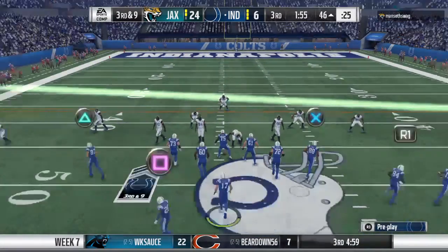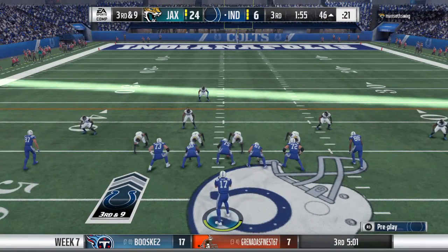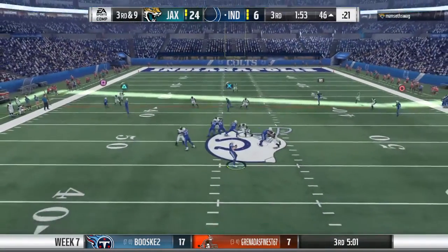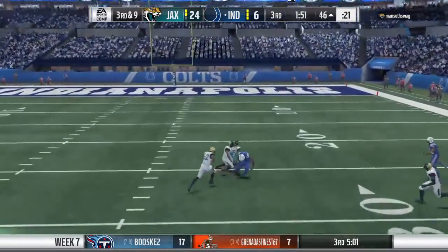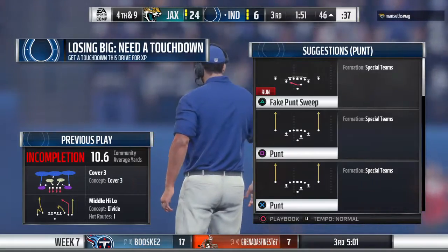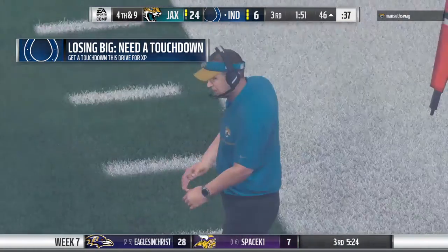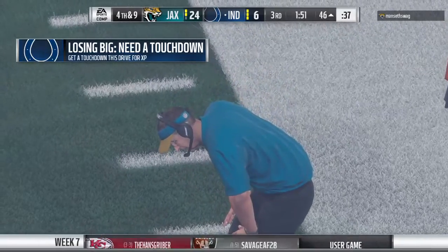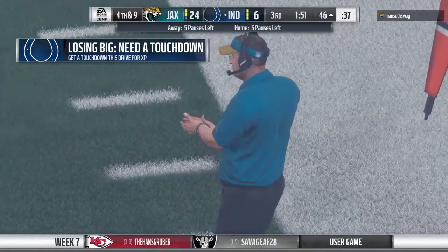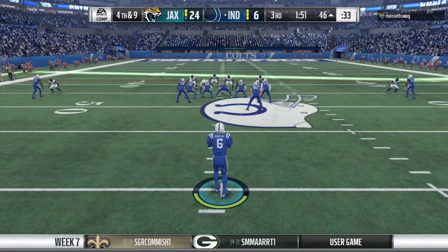They've only converted once in 4 tries. This is 3rd and 9. From the gun, Rivers. And incomplete. The contact made the ball roam free and brings up 4th down. That's a first down if he holds on, but you saw the contact, able to jar it free from him and force a 4th down. Great play defensively there, as you said, just to knock it free, because if he had caught that, past the sticks, 1st down.